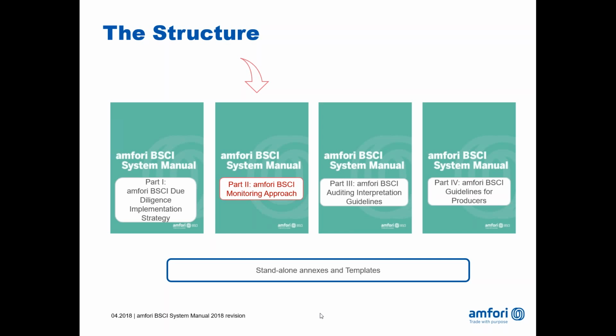So the way we try to address your concern was by changing the structure. As you can see on this slide, there will be one part that presents to mainly BSCI participants the amfori BSCI due diligence implementation strategy. Every chapter in this part is very small, so it invites you to only consult those parts that are relevant for you. You don't need to read the entire document, just consult the small chapters, and then you go to the next chapters as possible.